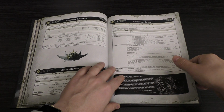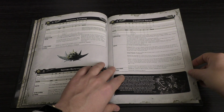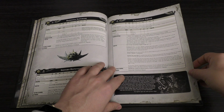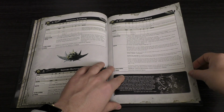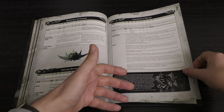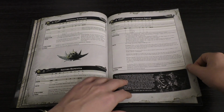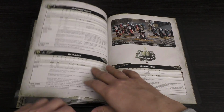You've got another elite choice called the Celestion Squad. Now, you've got 5 Celestians. You can have an extra 5, so you can have 10. They're equipped with bolt guns, bolt pistols, so on. They're basically like your Battle Sisters, but they have that better weapon skill, and they have 2 attacks each and a better leadership, and they've got access to other different weapons too.